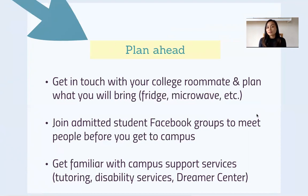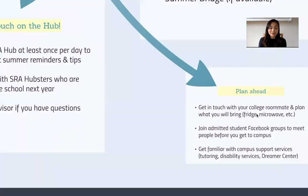So if that's something that you had in high school, look into it for college. A lot of campuses also have counseling centers that offer free counseling to students as part of their tuition. So definitely print out a map, look at where everything is so that you know exactly before you step onto campus.